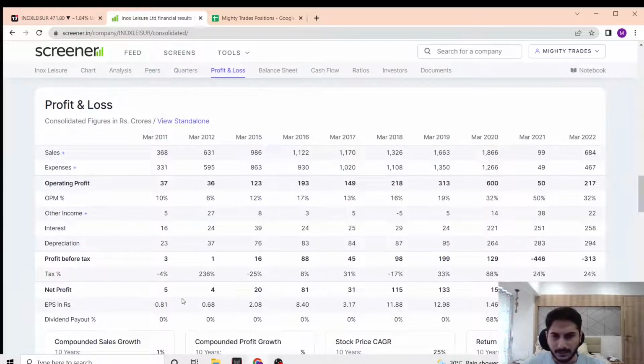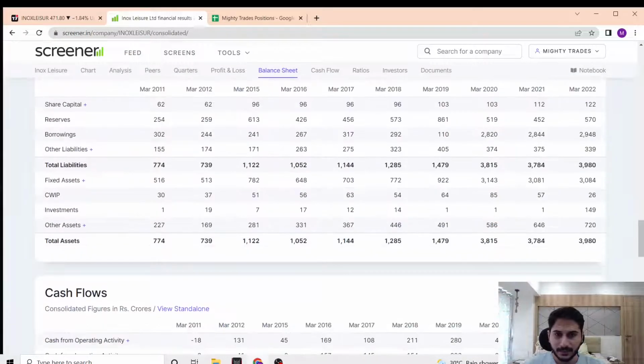We can clearly see here they were a nice profitable company generating profits, but over the last 2 years you can see that there hasn't been much in terms of profitability, because they have taken on a lot of borrowings, and that can be visible in the balance sheet right here.